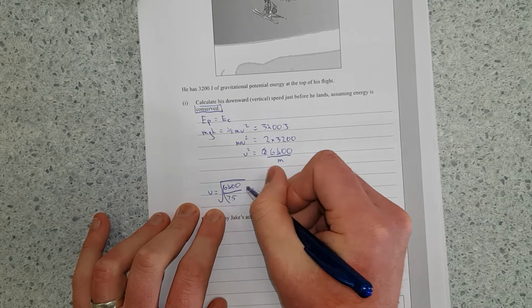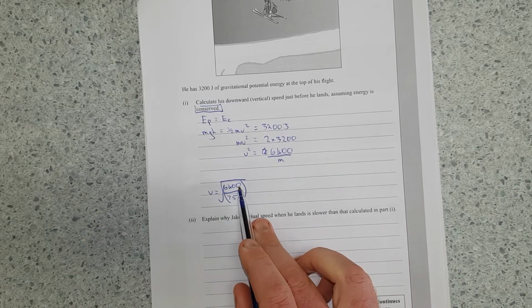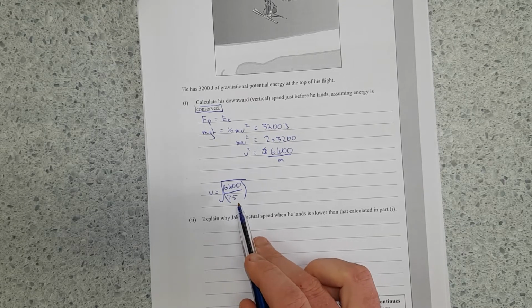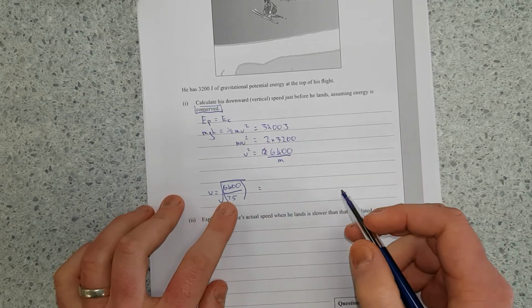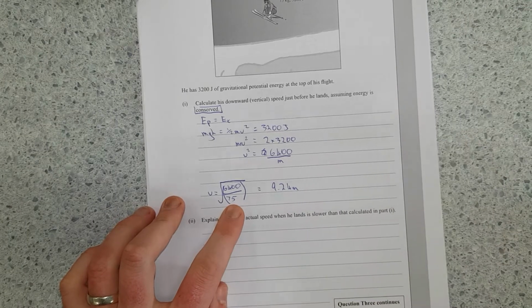You need to put brackets around this, because if you do this in your calculator, if it's a graphics calculator, it'll do the square root of 6,400 first, and then it won't do the 75, and that will give you a wrong answer. So make sure you put brackets around that when you do this in your calculator, and that'll spit out 9.24 meters per second. Boom.